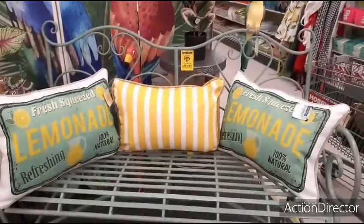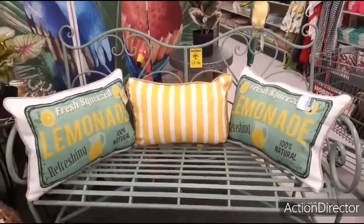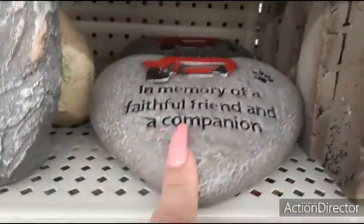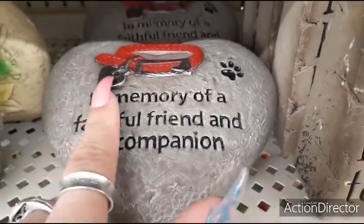And then here's their really cute setup with the lemons. Adorable. That bench is $97.99. Not bad. This reminds me of my baby Ollie. In memory of a faithful friend and a companion. It's in the shape of a heart. It's $9.99.